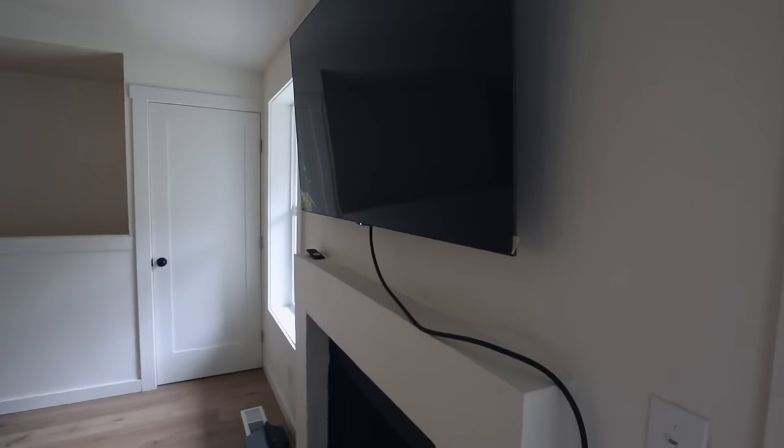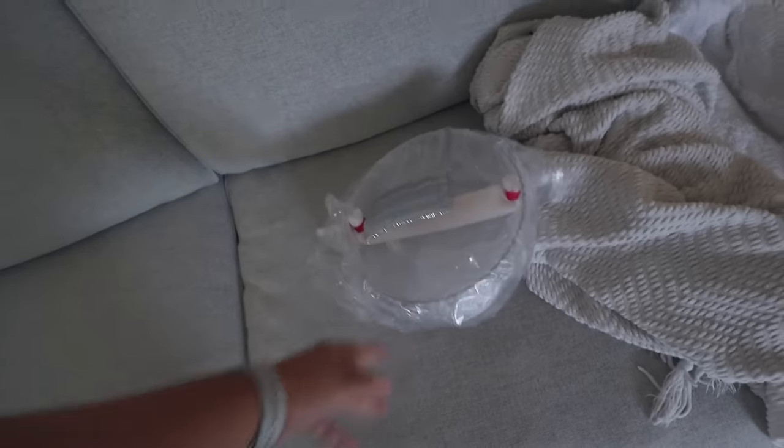This whole extension cable situation is just gonna have to be a temporary fix. I did order a white extension cord, so that should be arriving today. And that will also be a temporary fix because eventually we're gonna want to hide the wires completely.